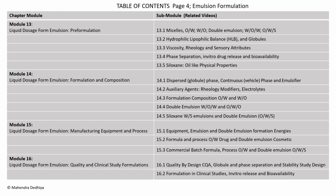Manufacturing equipment and commercial batch formula also cover oil and water and double emulsion batch formula. In this case, similar to the earlier modules, quality by design, critical quality attributes, globule and phase separation, and stability study design are included. The final submodule is 16.2, which includes formulation in clinical studies, in vitro release of emulsions, and bioavailability.